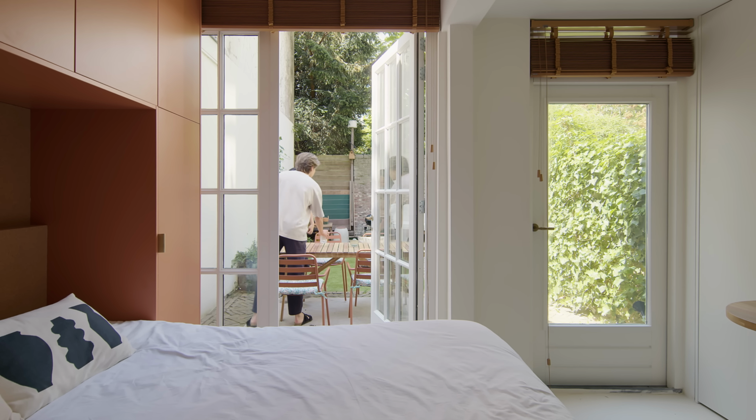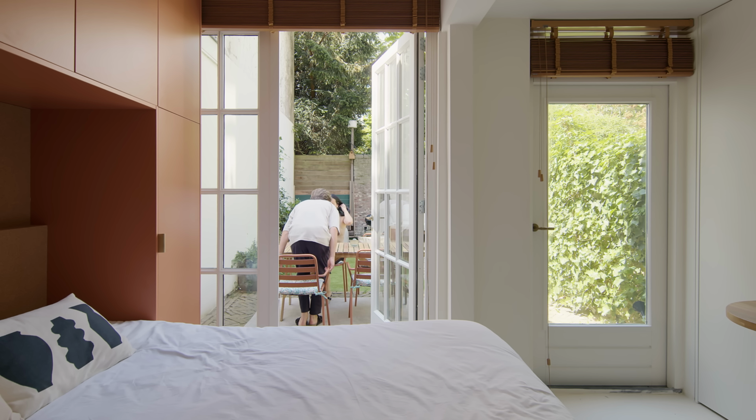My name is Marijn Kruikemeier. I'm a woodworker, designer and founder of the ME Studio in Amsterdam. And my name is Liya. I'm a pitch coordinator at a law firm, and we live here together with our dog Yip.